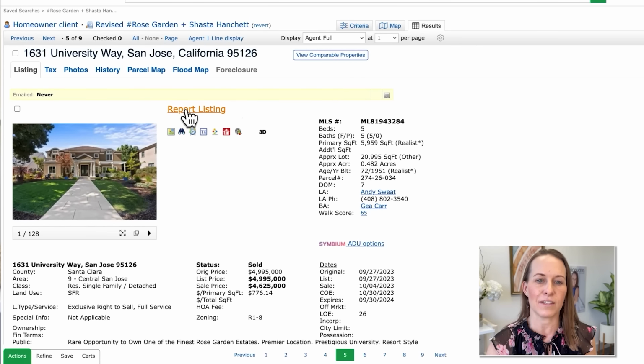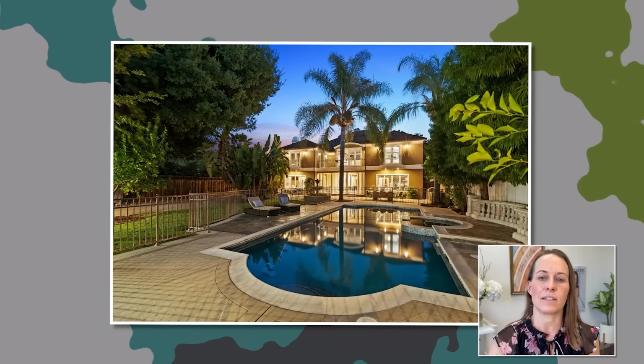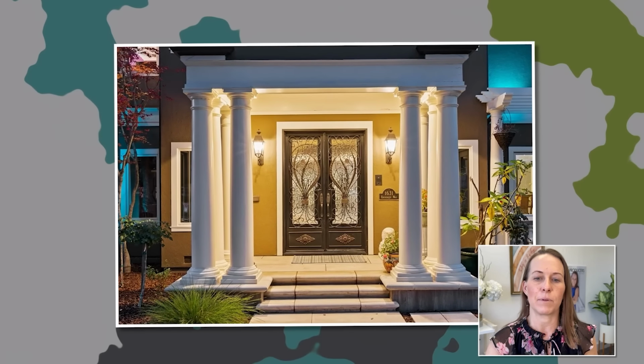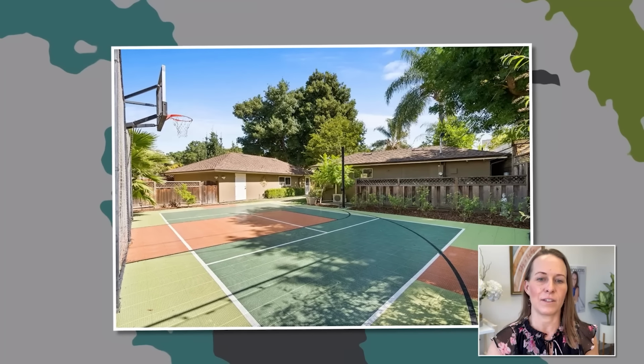So let's take a look at this one on University Way that closed for $4.6 million. This one is a rebuild that is much more modern, but you can see it has the beautiful doors, sprawling stairway. This feels a little bit more like something you'd see in Silver Creek or newer construction in Almaden Valley. You also see that kind of style in Willow Glen as well.